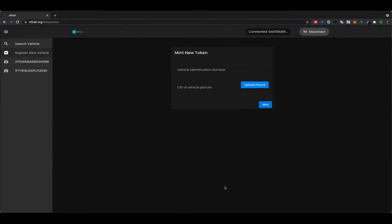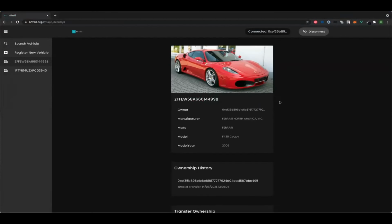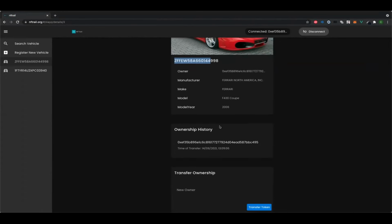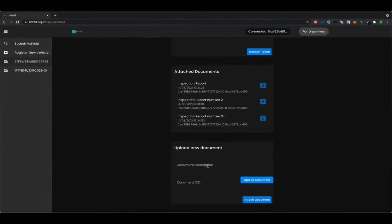And you have minted a new asset token. Once you have minted a vehicle token, it will appear on the left side of the screen and you can click on it to view further details. Here you will see the VIN that you provided and a bunch of data that was loaded from an external API through an Oracle using this VIN. Furthermore, see the ownership history as well as a number of attached documents.